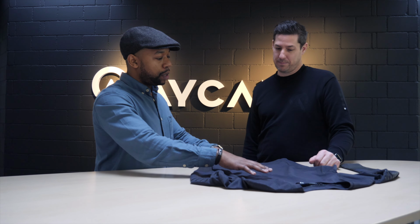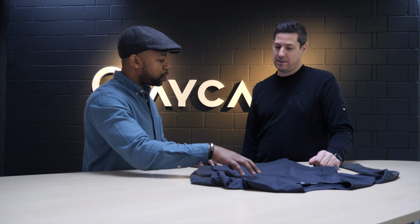Okay. So that's actually the technology which we build into our base layers, which I always say it's not just another base layer, it's really something new which improves your player's performance. I remember when we were in the other room, you showed me different samples of the actual material that the base layer was constructed from. How did you guys land on this particular one?